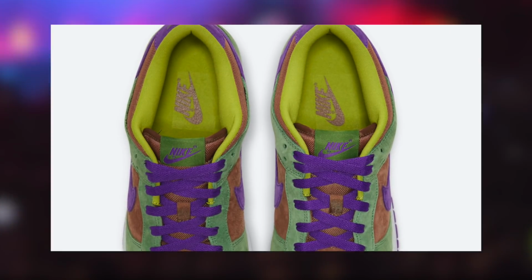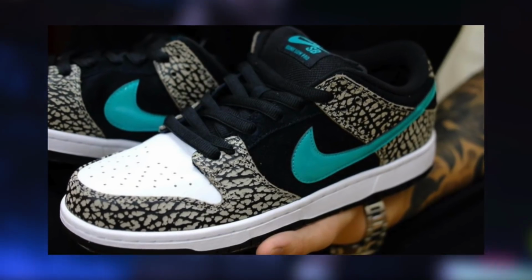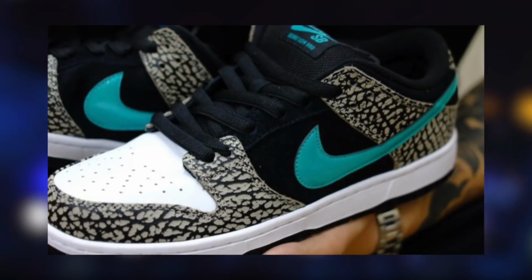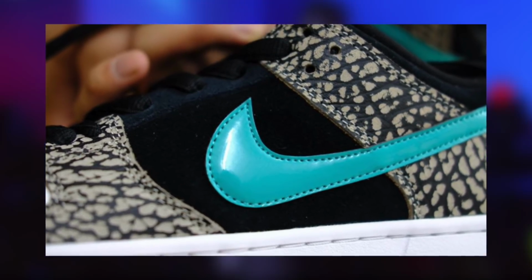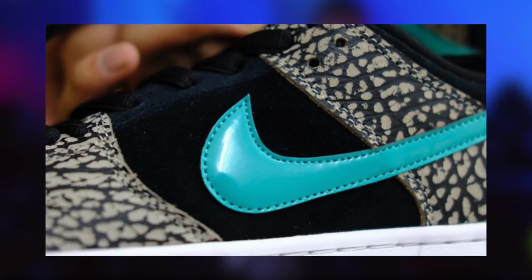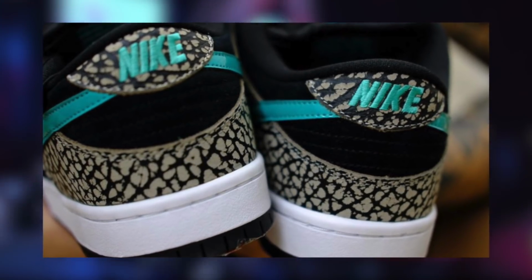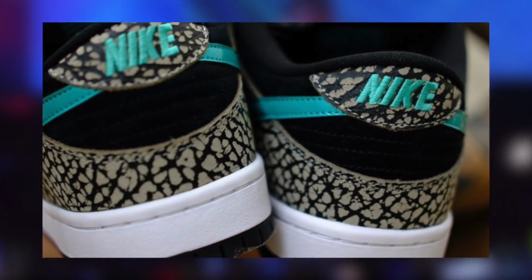But wait, it gets even better than that. On November 11th, we should be seeing the Dunk Low Elephant. This date is subject to change though, but it is almost definitely going to be dropping sometime this month regardless. Retail should be $100 as well, but it doesn't really matter anyway. Expect these to be extremely profitable with an incredible margin. Not only have Dunks been insanely hyped this year, but the prior Atmos Elephant collab did absolutely incredible. I expect a very similar fate for these. Full throttle, no doubt whatsoever.